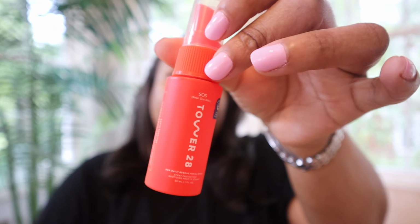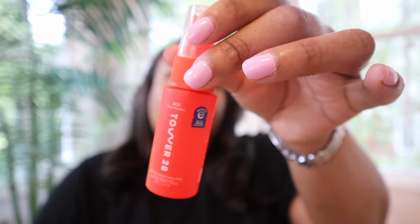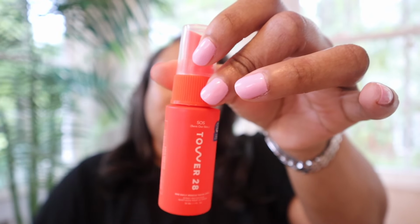First thing I got is the Tower 28 Save Our Skin SOS Daily Rescue Facial Spray. I've actually been seeing so many people rave about this. Basically, I watch Aaliyah's face and you guys were recommending it to Aaliyah. Then she started using it, so I figured, let me get the miniature size just to see how it is.